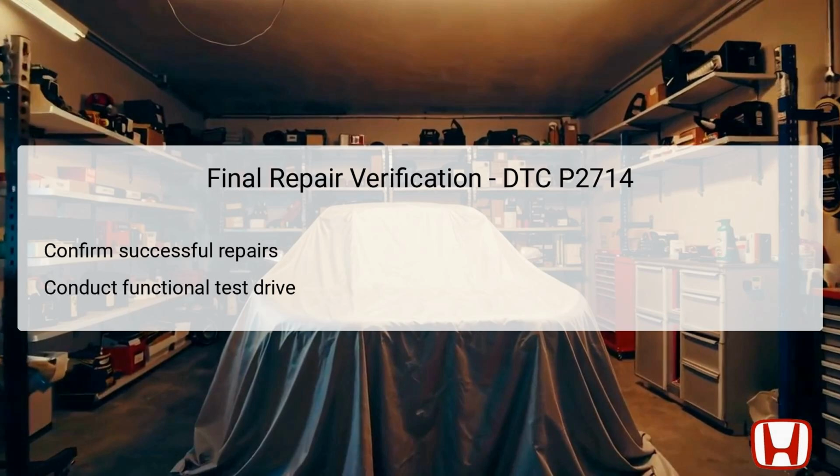Once repairs are made for DTC P2714, it is crucial to verify the effectiveness of those repairs through a detailed check. Start by confirming that all replaced components, such as solenoids or valve bodies, are installed correctly and securely. Conducting a functional test drive following repairs is essential to ensure that the vehicle operates smoothly without returning the P2714 code. Monitor for any unusual noises or performance issues during the drive that could suggest further adjustments are necessary.